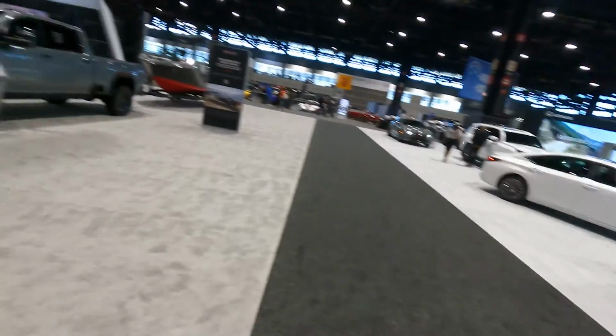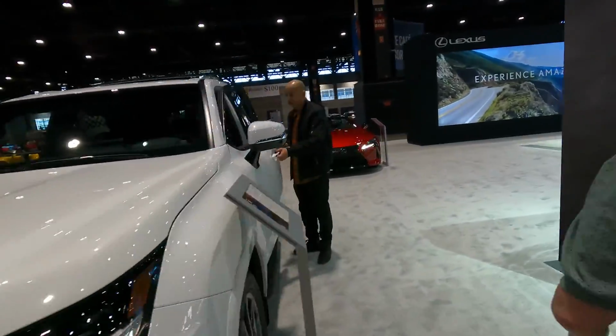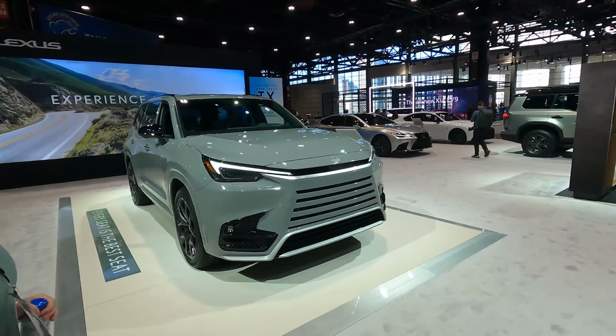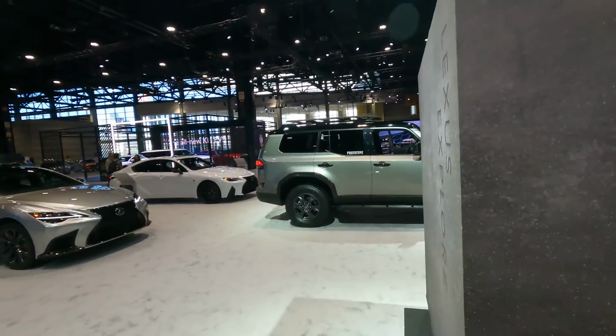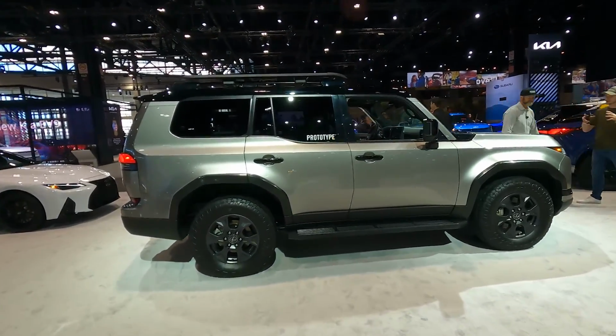So I'm going to turn the camera around because I want you to show me this guy over here. The Lexus GX. That is the LX, which was redesigned last year. This is the TX, which we just did an extensive test drive of and are quite impressed. And then this is the GX. What do you think? It definitely looks like a luxury version of the new Land Cruiser.